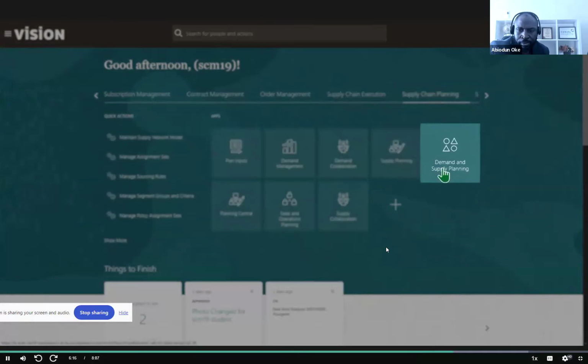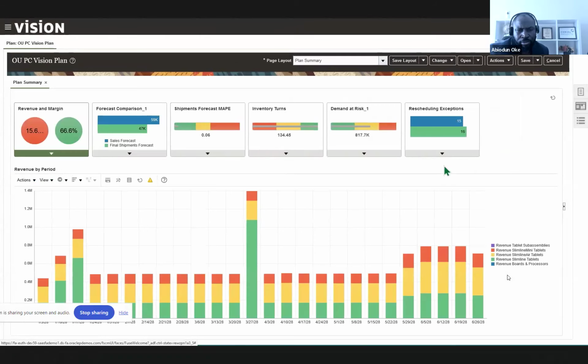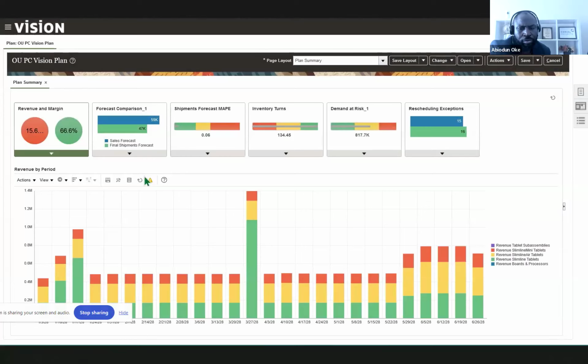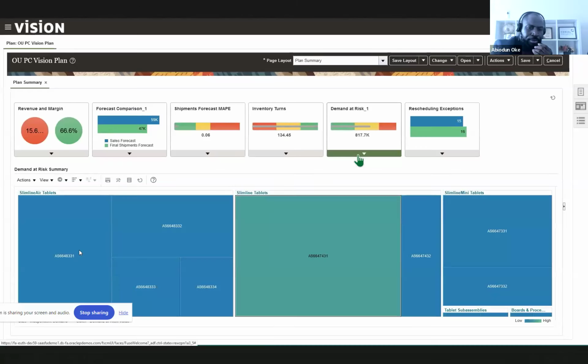Plan health is revealed through a summary of infolets, each of which is supported by underlying pivot tables and graphs with predefined and tailorable drill to options for root cause analysis. Gauges and color coding make it easy to identify areas of concern with user set thresholds for target levels such as revenue and margin. Each planning infolet provides mission critical information. For example, a quick glance at the demand at risk summary is all that's needed to identify which item is in trouble.